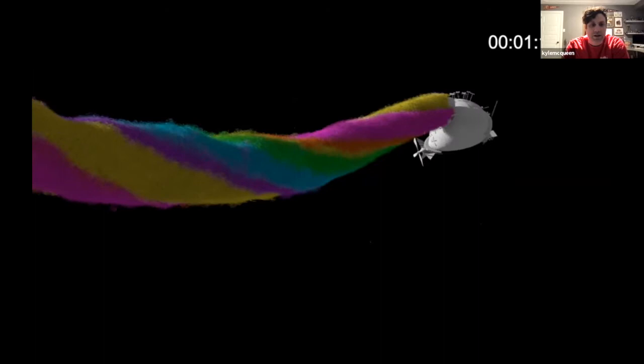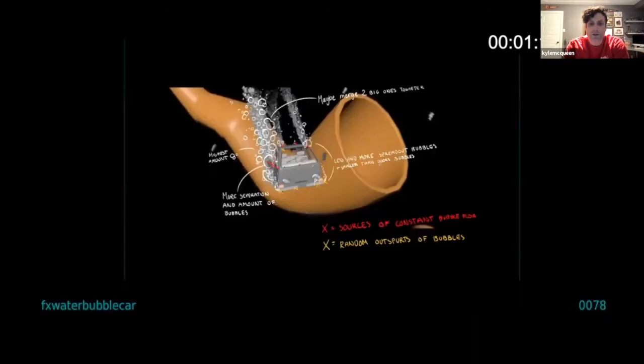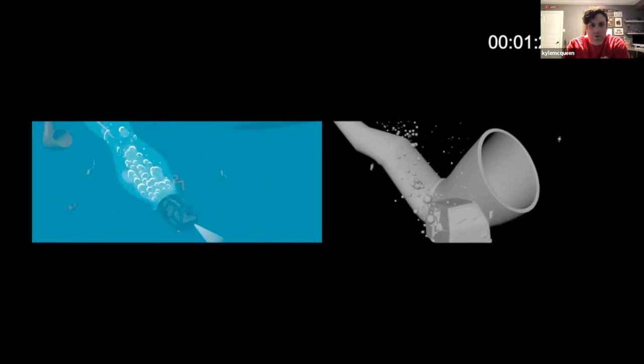This is a progression again. We're just starting with the geo and then adding our texture and then color and our last passes. Yeah, water was a big challenge because it's easy to make water look too real.